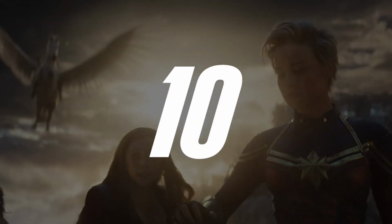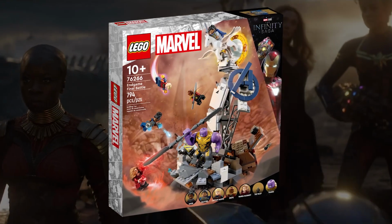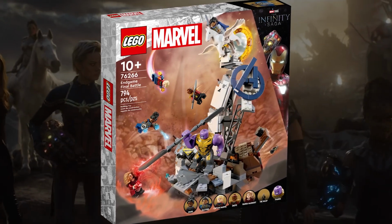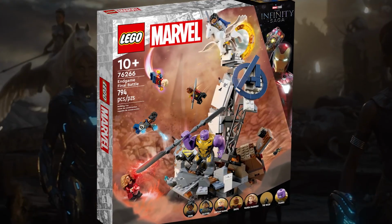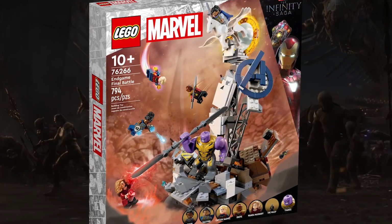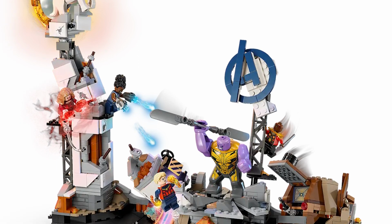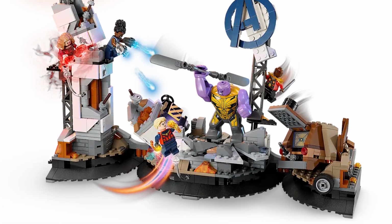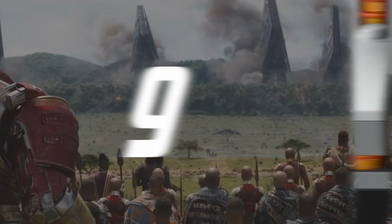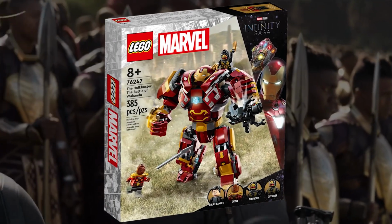Number 10, 76266 Endgame Final Battle. Many fans scoffed at the idea of LEGO recreating the quote-unquote girl power scene from Avengers: Endgame as a set. While that moment in the film might have been a bit on the nose, the set itself was actually fairly decent. A unique build replicating the rubble the Avengers compound made for a compelling display piece, with fun features and Easter eggs spread throughout.